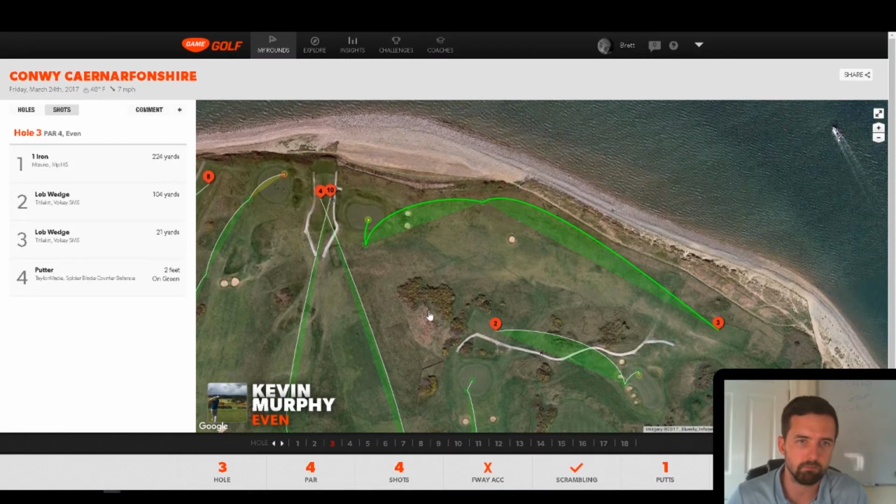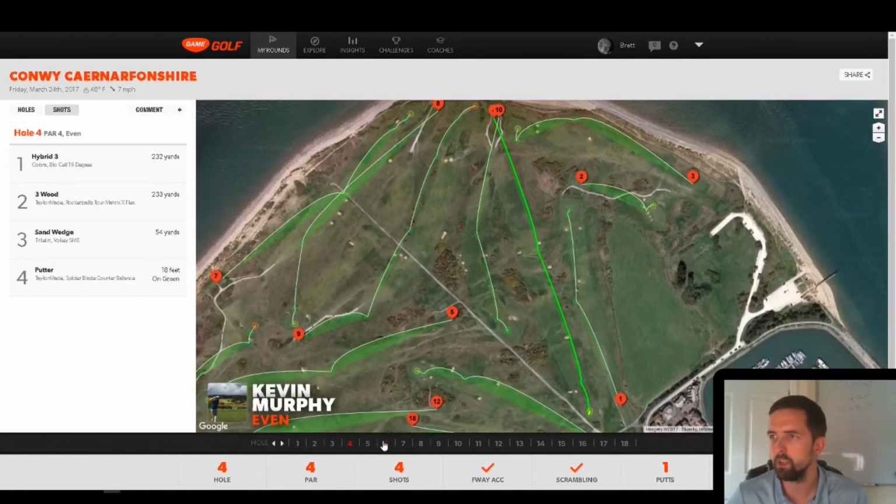From there, the green looks somewhat straightforward from the bird's eye view. Keep stressing from the bird's eye view. I've not seen this green. Looks quite straightforward. Just go over the bunkers. These bunkers don't really seem a deterrent for the second shot. More of a stop people driving at it, basically.